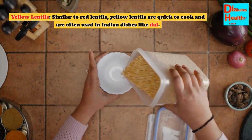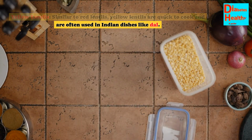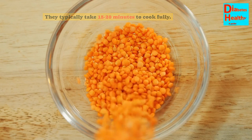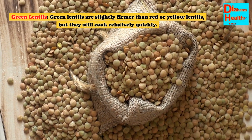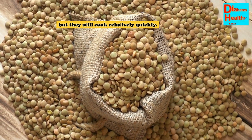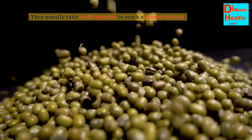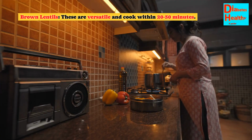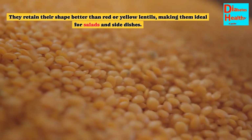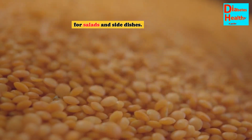Yellow lentils. Similar to red lentils, yellow lentils are quick to cook and are often used in Indian dishes like dal. They typically take 15–20 minutes to cook fully. Green lentils. Green lentils are slightly firmer than red or yellow lentils, but they still cook relatively quickly. They usually take 20–30 minutes to reach a tender texture. Brown lentils. These are versatile and cook within 20–30 minutes. They retain their shape better than red or yellow lentils, making them ideal for salads and side dishes.